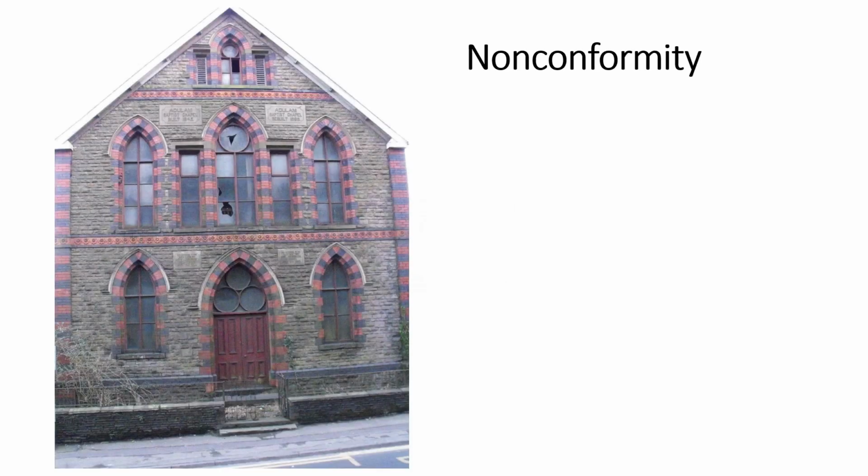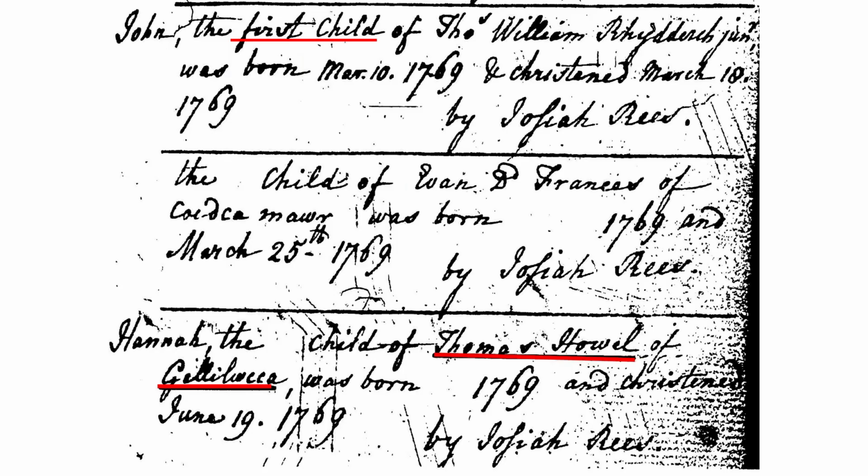Now let's talk about nonconformity. With Wales in 1851, about 75% of the population belonged to a nonconformist chapel. So Methodist, Baptist, Congregationalist. And one of the things you'll see with the nonconformist records is they'll often give a lot more information or detail than what the Church of England register would at the same time period.